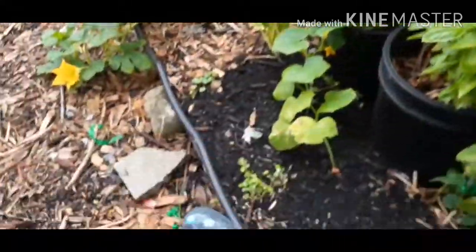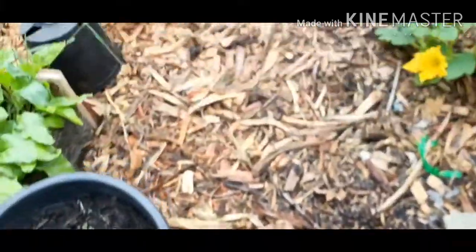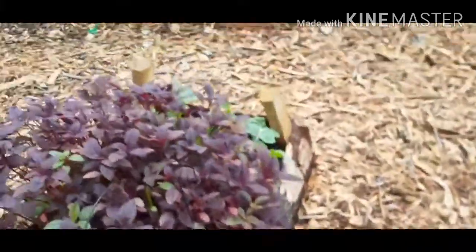And I got some new rain boots. My husband got me these rain boots for my birthday from Tractor Supply.